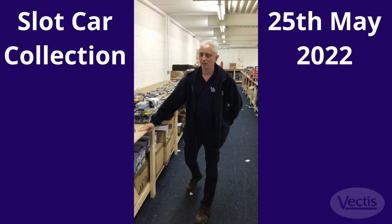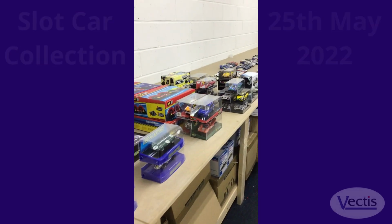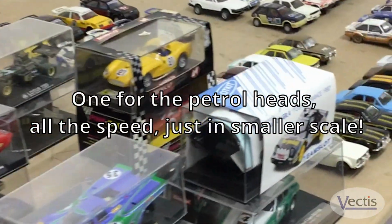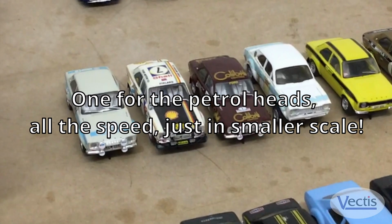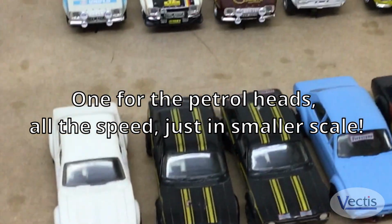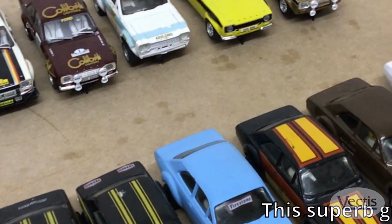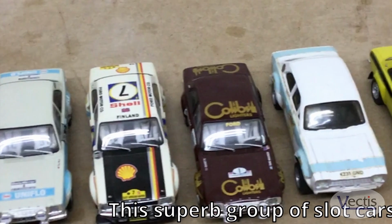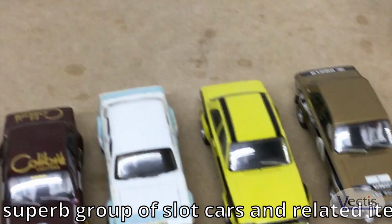I'd just like to tell you about a large slot car collection we've got in the sale on the 25th of May. If we start here, we've got a lot of loose slot cars, mainly Scalextric, that would be ideal really for somebody that's looking to use the models. And we've themed them up. As you can see here, we've got a lot of the classic Ford Escorts, Mark 1 and Mark 2. We've got Ford Sierra Cosworths.